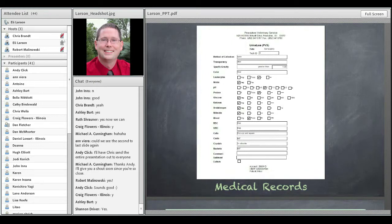We have two types of lab work. We have in-house and, of course, out-house. Most of the time we go to Antech. When we have in-house lab work that is not machine-based, such as a urinalysis, again, it's a form. The data is not granular, so I can't search for it, but there are text boxes and check boxes for the technicians to fill out.